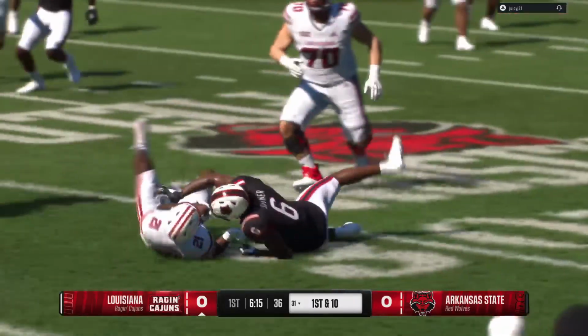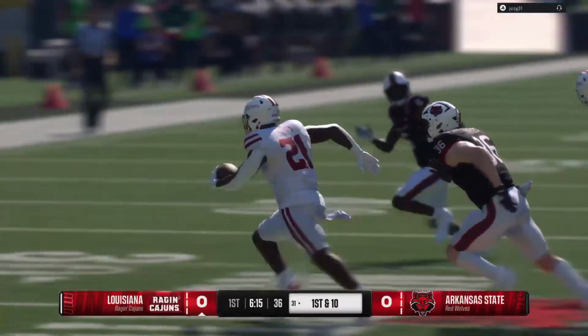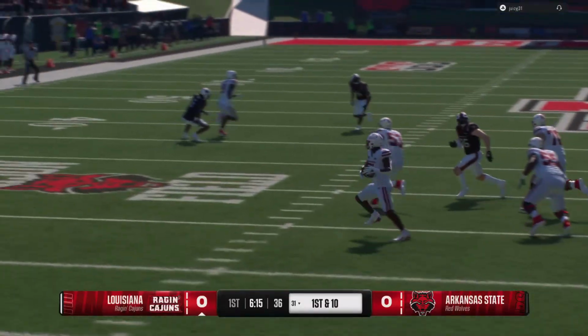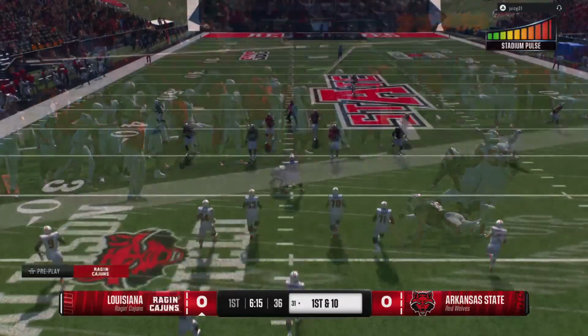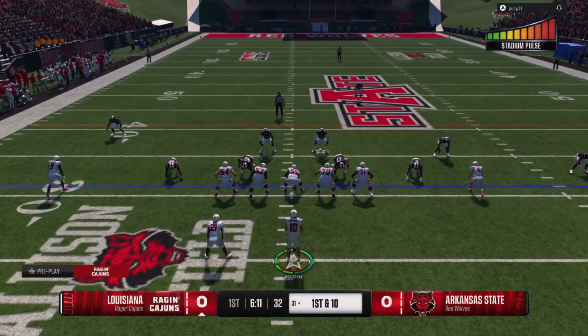It makes the defense communicate and see if you can just get them out of a spot. Great job, too, by the QB there, holding the ball as long as possible, allowing the pass rush to get upfield, and at the very last second, getting it to his guy so that he can go get the first down. The Raging Cajuns come to the line with a fresh set of downs.